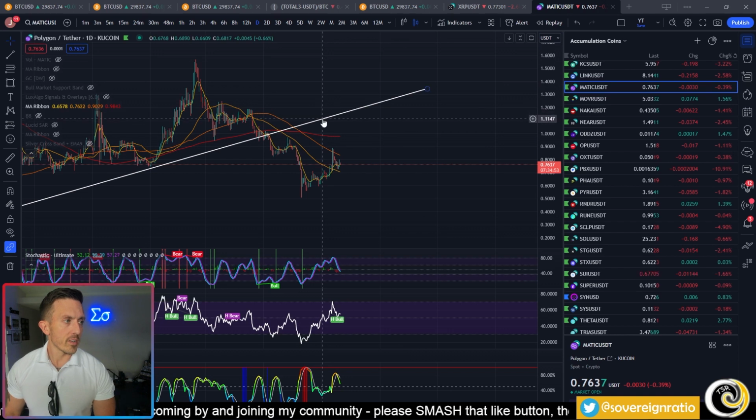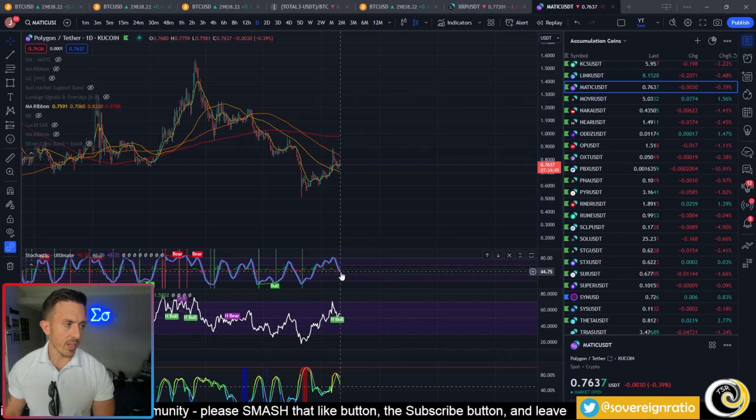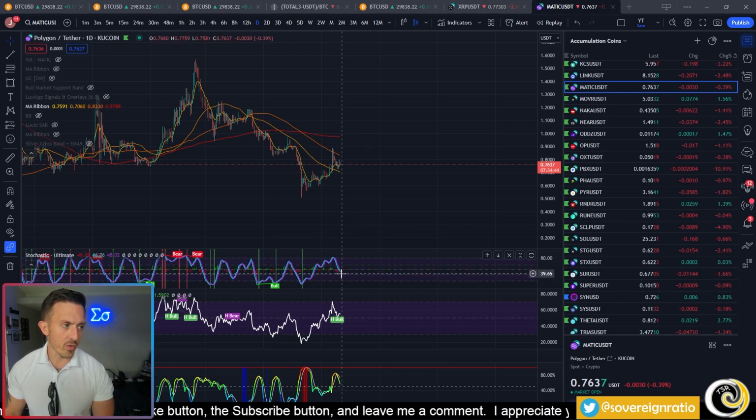So let's get rid of these lines here. I'm looking at the indicators. It looks like the stochastic, at least on the daily chart, kind of wants to curl up. It's not really doing anything yet, but it looks like it's trying to change trend direction.